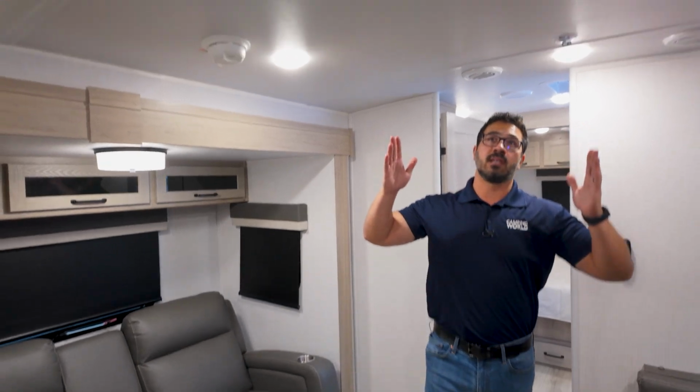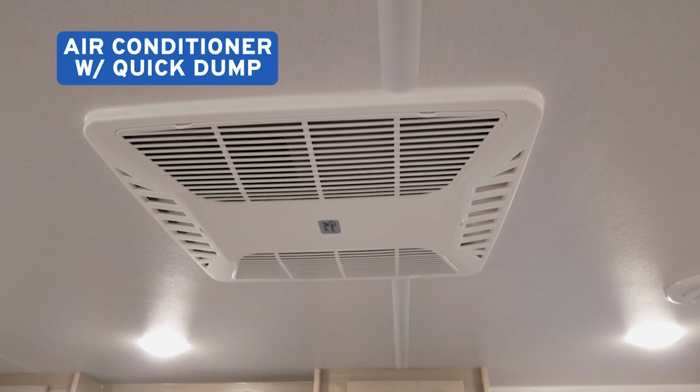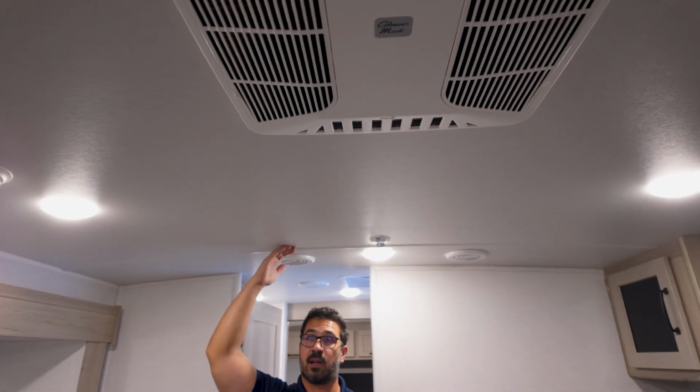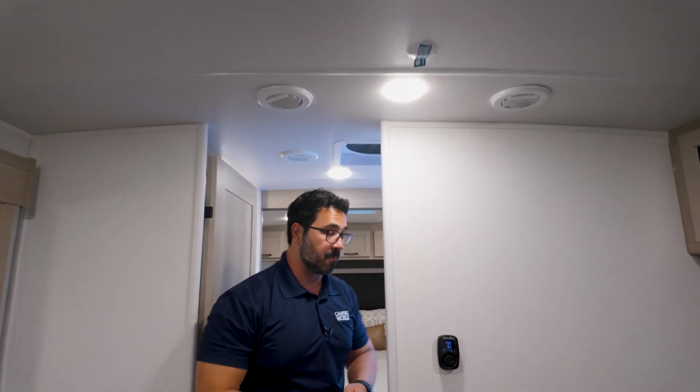If we look up at the ceiling, you will see that you have your AC unit here. This one does have quick dump, even though it is ducted all the way throughout. You'll also notice that you have a barreled ceiling. So at 6 foot tall, if I stay in the center here, you see I have plenty of room. So if you're a little bit taller, this is still an excellent option.